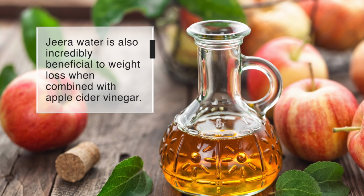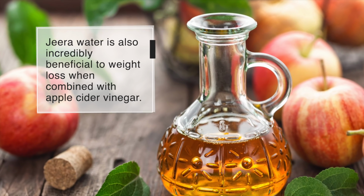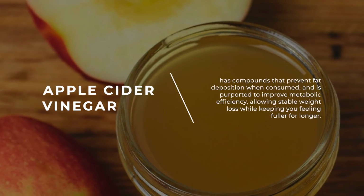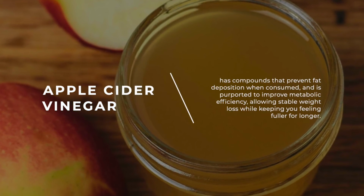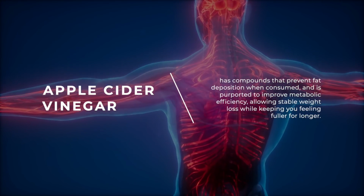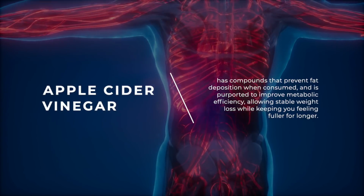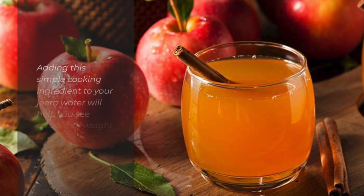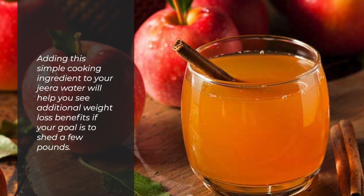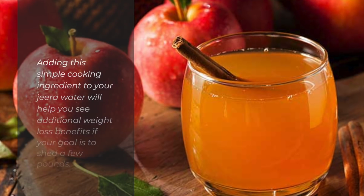JEERA water is also incredibly beneficial to weight loss when combined with apple cider vinegar. Apple cider vinegar has compounds that prevent fat deposition when consumed and is purported to improve metabolic efficiency, allowing stable weight loss while keeping you feeling fuller for longer. Adding this simple cooking ingredient to your JEERA water will help you see additional weight loss benefits if your goal is to shed a few pounds.